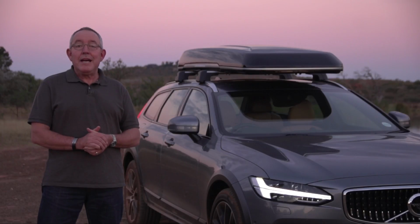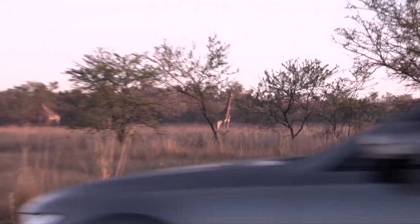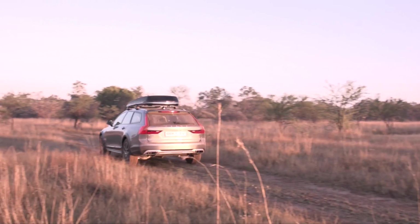It's called the V90 Cross Country, and while it places much of its emphasis on luxury and comfort, it's pretty decent off the road as well.